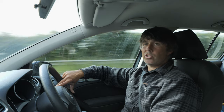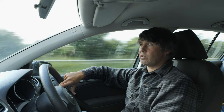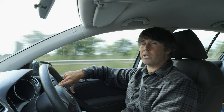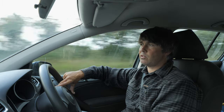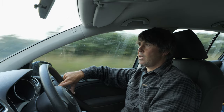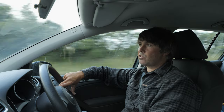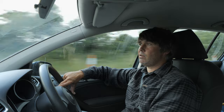So I managed to shoot two rolls of Ilford FP4, which will be nice to see because I haven't used that film for quite a long time. Interesting to see how it compares to Delta 100, which I tend to use most of the time. It's been a good day, really pleased. So I'm going to go home now. It's about an hour's drive back home, get the films developed, and hopefully get the video up really soon.